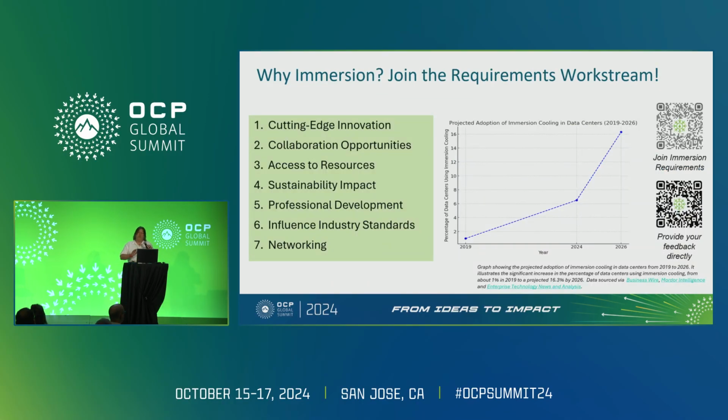There are a ton of good reasons why you should join immersion requirements: the innovation behind it and the people behind it. Some of the largest and best companies in immersion cooling are all there, the manufacturers of fluid and the tanks, top to bottom. They are so collaborative that we're able to release these papers.